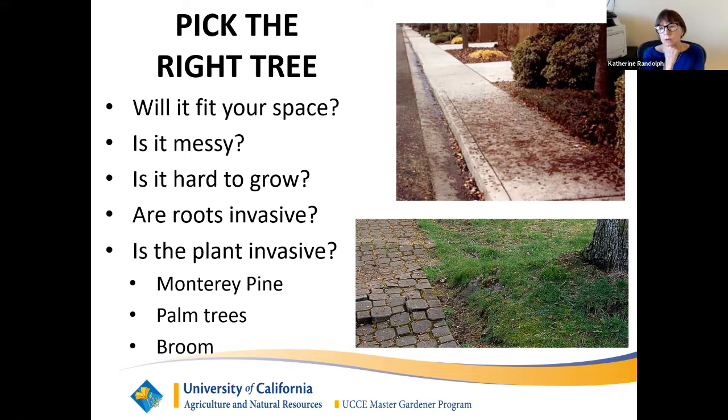Is it going to be hard to grow? Some things are more challenging, and you may want something that you know is going to be kind of foolproof. Are the roots invasive? You've all seen places where either the driveway or the sidewalk or the street has been heaved by roots.